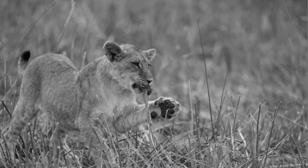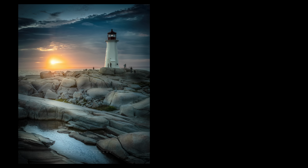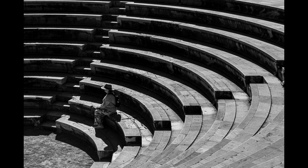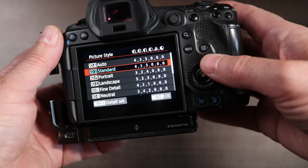First, scenes with no dynamic range just look flat in black and white. You want contrasty scenes with bright lights and dark darks. Secondly, complex scenes don't seem to work well in black and white either. Without the color to separate the pieces, it's just chaos. Look for simplicity and shapes and patterns that stand out and are recognizable. And how do you force yourself to think in black and white? Turn your camera's picture profile into monochrome.